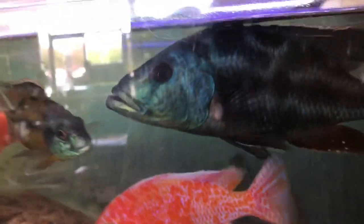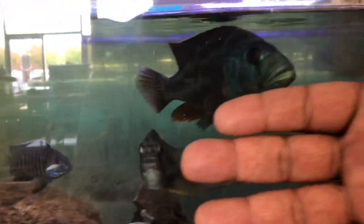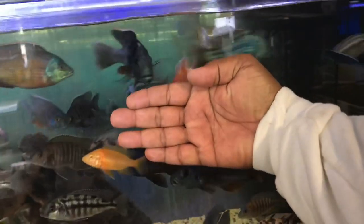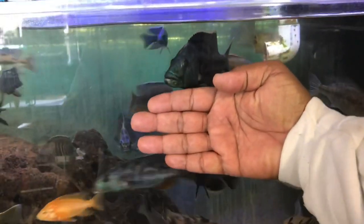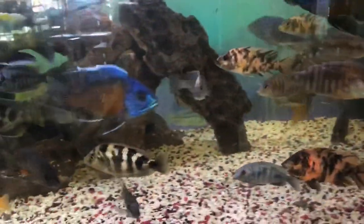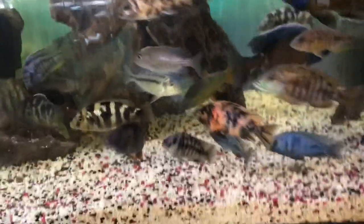Look at this one here. Look at this living stone eye. Look at him. He's massive. Like, this is my hand. Now, let me go back. This is my hand. He's huge. He's got to be almost as big as my hand. Massive. Beautiful, beautiful fish. Check him out.